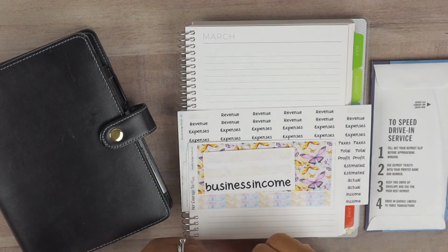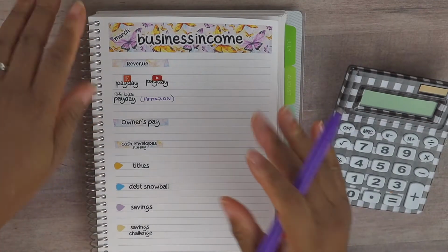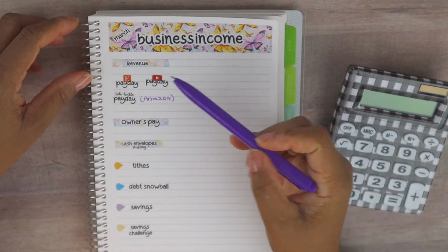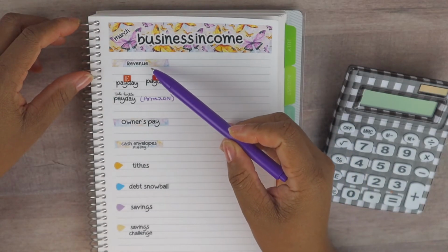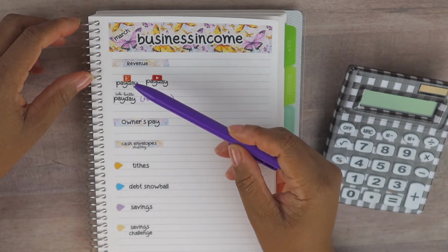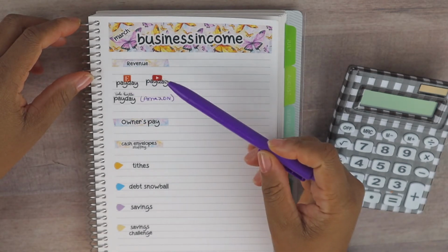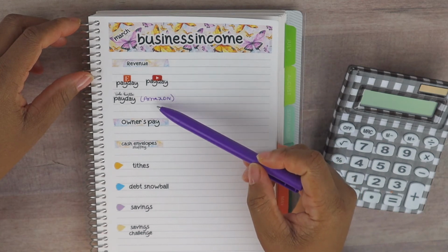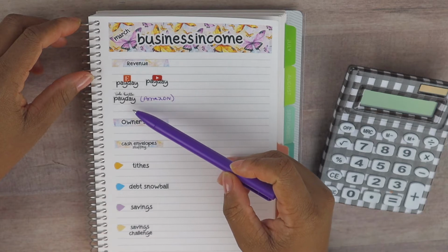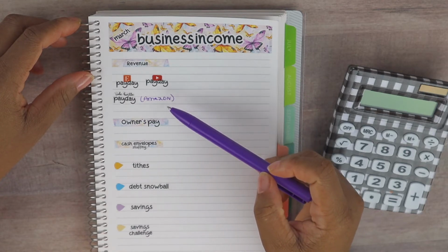So let me go ahead and get the March spread set up for you guys. All right, guys. So this is the March business income setup. And down here, this is the revenue sources. So the business was able to earn revenue from Etsy, YouTube, and Amazon. I didn't have an Amazon sticker, so I just used Side Hustle Payday and put Amazon to the side.